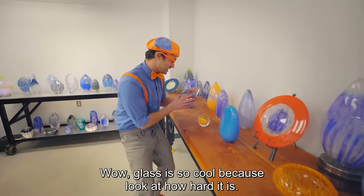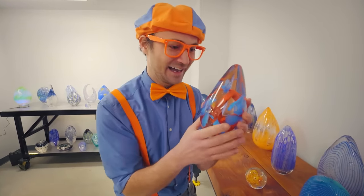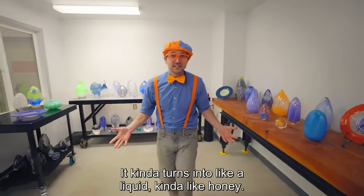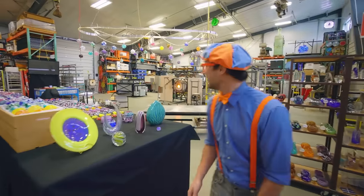Glass is so cool because look at how hard it is. Ow, that hurt. But when you heat it up really hot, it kind of turns into a liquid, kind of like honey. I love honey.